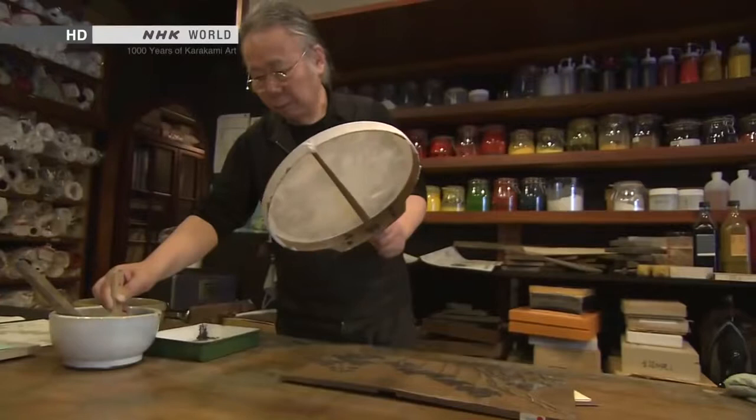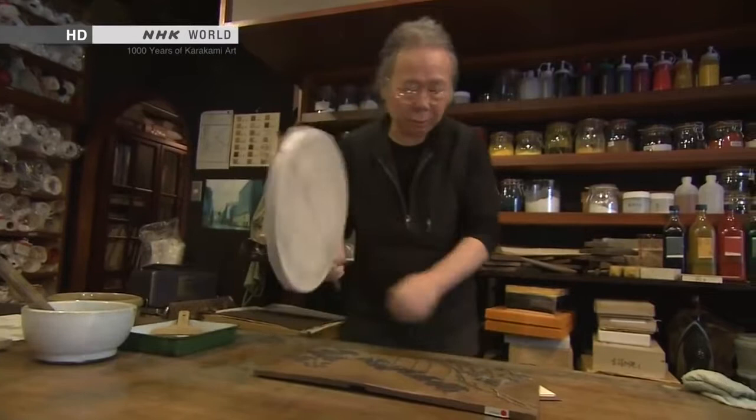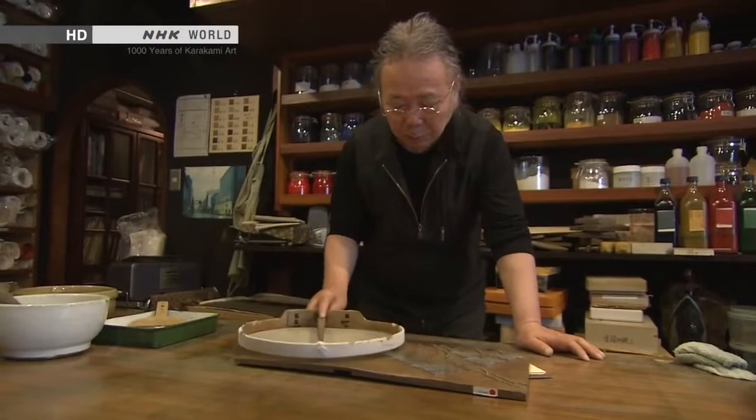Kenkichi's ancestors mixed colors and gently rubbed paper on wood blocks to create their katakami, just as he does now. The 11th owner of Karacho has inherited a form of beauty developed over a millennium. He continues the tradition and will pass it on.